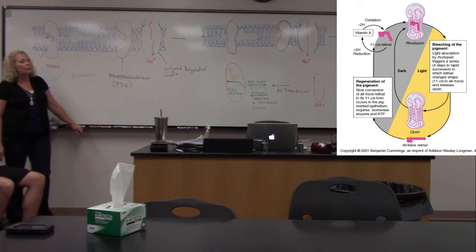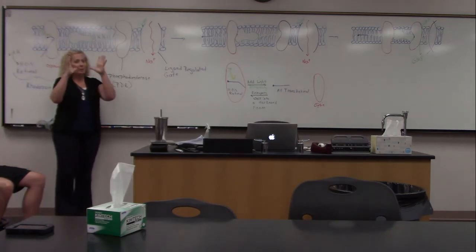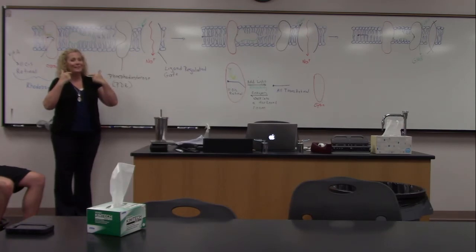Now, 11 cis and opsin have a huge affinity for each other. So the opsin gets pulled back and will immediately bond to 11 cis. And this happens constantly every time you go from dark to bright, bright to dark. Any questions so far? Yeah? Why is it easier on your eyes when you close your eyes and then turn the lights on?